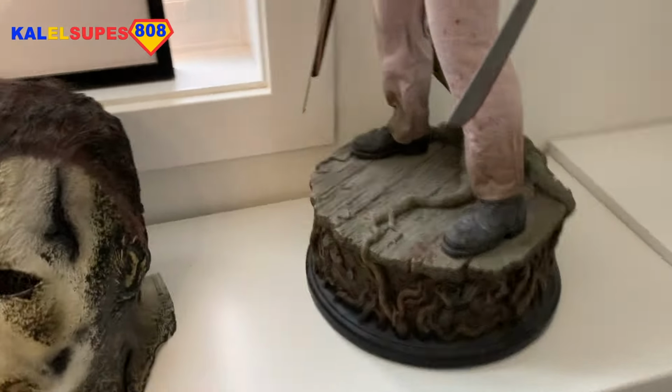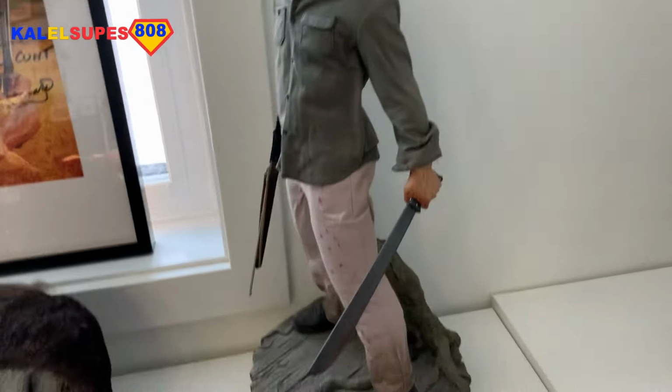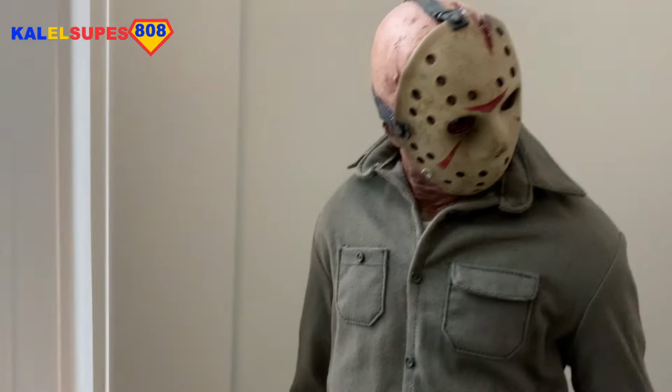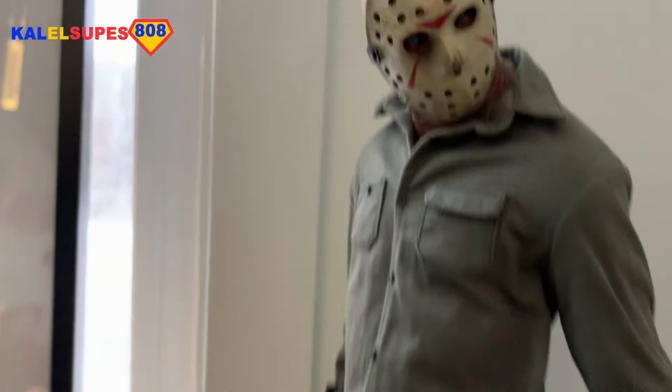Yeah. And then I've got the Sideshow Jason Premium Format, which I love. I got the exclusive with the switch out hands and everything, and I've got a switch out head that's still in its box right now with the unmasked head. This is a fantastic piece, I love this.